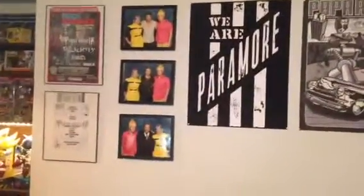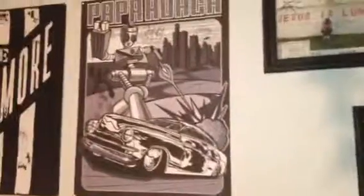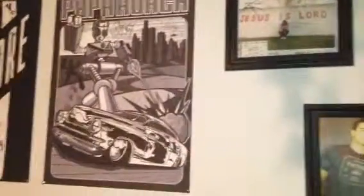Above my bed here, I did a little wall of famous people I met, and autograph stuff. Just go this way. When I met Kendrick Lamar back in 2012, he signed a picture for me. Poster signed by Papa Roach from when I met them in 2011. Poster signed by Paramore when I met them last month. That was an awesome show.